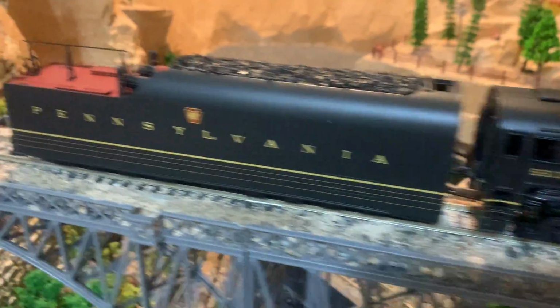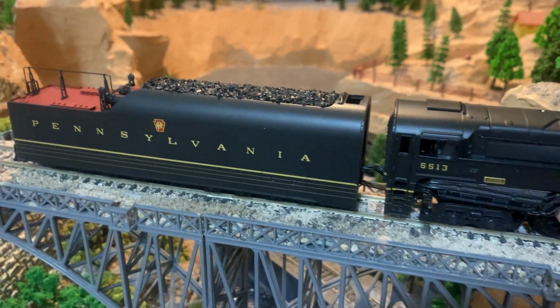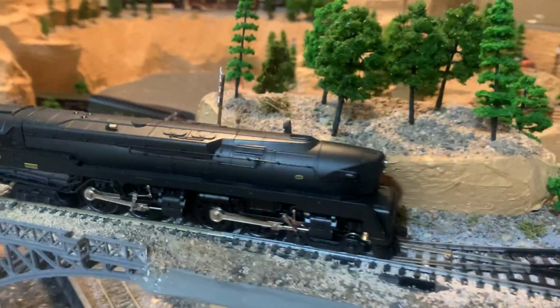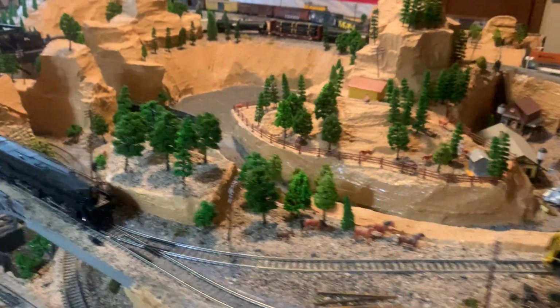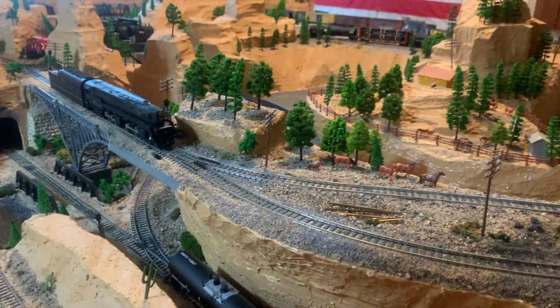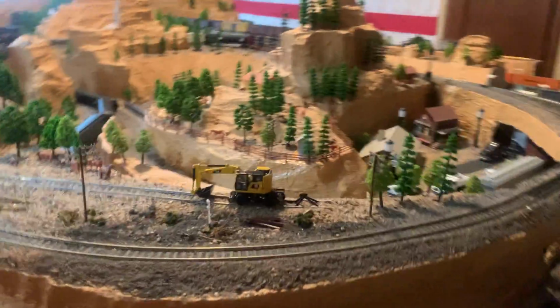It's huge, it's extremely heavy. The tender itself weighs just as much as the locomotive. It's extremely detailed. It comes with some additional tools that you could connect the tender wire harness to the locomotive itself.